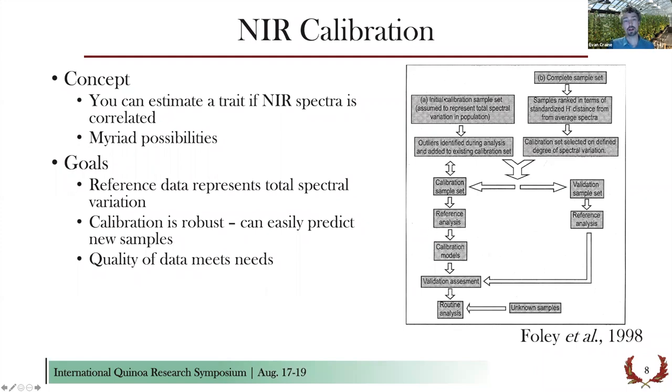And it walks you through how to develop a near-infrared calibration. And there's a really important point here, and that's that in order to have a robust calibration, you need to have the total spectral variation in your population represented. The calibration can easily predict new samples if it has examples of spectra that it's going to be looking at and trying to predict parameters for.